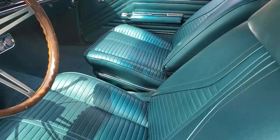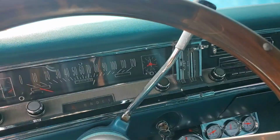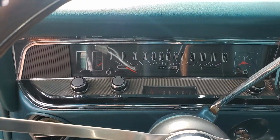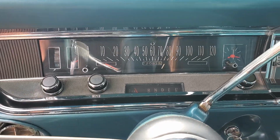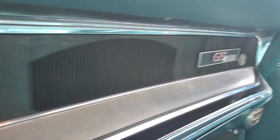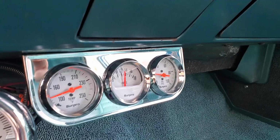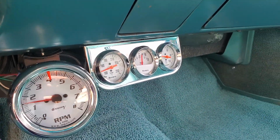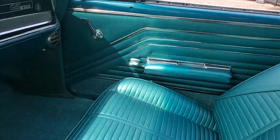Pretty. It's the original headliner, but in great shape. Love the wood wheel. 72,083 miles. Very cool. Yeah, that's the original mileage. I think I said 89,000, but I was wrong. What a cool car. Aqua.